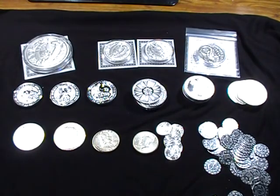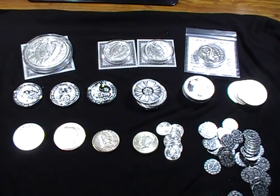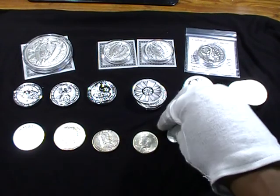Okay, well, that was my silver stack of the month. This video is a little long. I got a nice diversity in March. Not a whole lot of anything in particular except for perhaps these, but this is just 4 ounces. I wish it was 40, just 4 ounces.